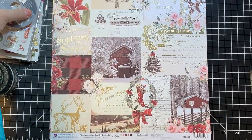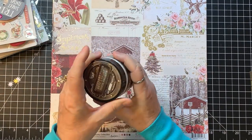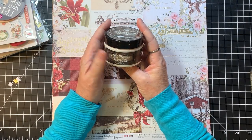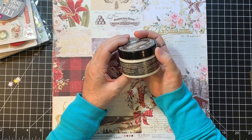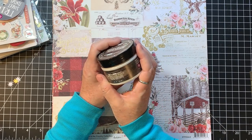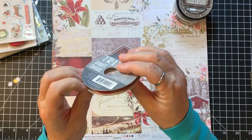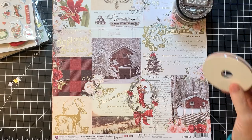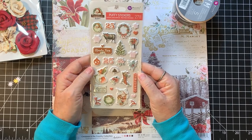Okay, so let's see what all goes with it. First of all, those little stars just kind of came along for the ride. This is Finnabair Snowflake Paste. It's kind of like a modeling paste, so that'll be fun to play with. Snowflake paste. And then some sequin red trim. I don't know, can you see that? Let me stand up here. It's red sequins anyway. Trim. And then some puffy stickers that go with the paper collection.